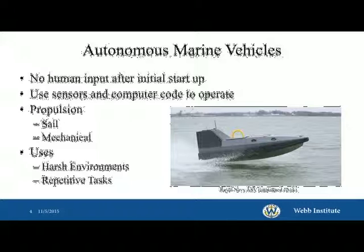If you were in the last presentation in here, you know what an autonomous marine vehicle is. It can operate without human input, but does require programming previous to performing the mission. It can be propelled by multiple means, and is especially useful in harsh environments or to perform repetitive tasks. Humans aren't great at repetitive tasks. We get bored easily and forget what we're doing, and performance goes downhill. So autonomous vehicles are really good for that kind of thing.